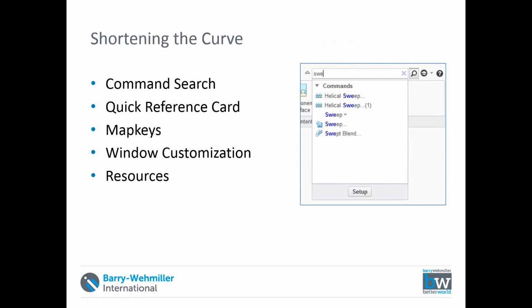So my favorite ways to shorten the curve, by and far, the easiest one is the command search. This is not new to Creo 3.0. It's been there, and in previous versions there were other things similar to this, but I absolutely love the command search.